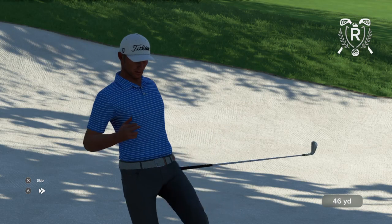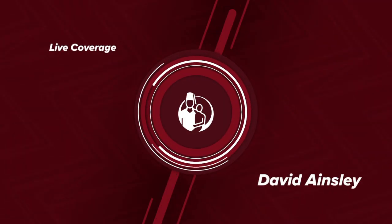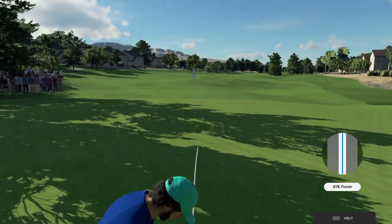Oh, yes! What a shot! And this is why you've got to keep your foot on the gas at all times. These guys and girls are good. Still a fair way away from the hole here. Time to make a long putt.